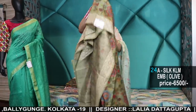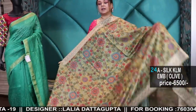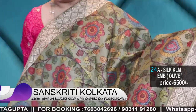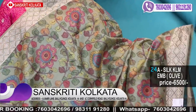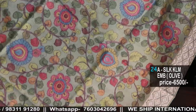Now coming to another interesting thing, let me explain you this. This is with digital printed kalamkari katha. The design is kalamkari, the print is as if this is katha stitch, but basically this is all printing, all concept printing with threadwork border, very sleek narrow lace border again for finishing.